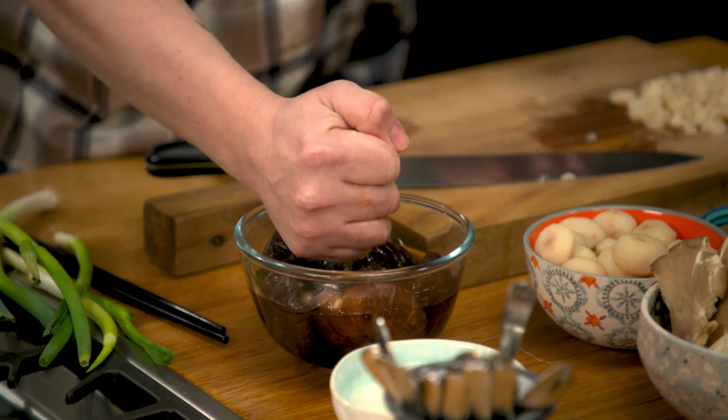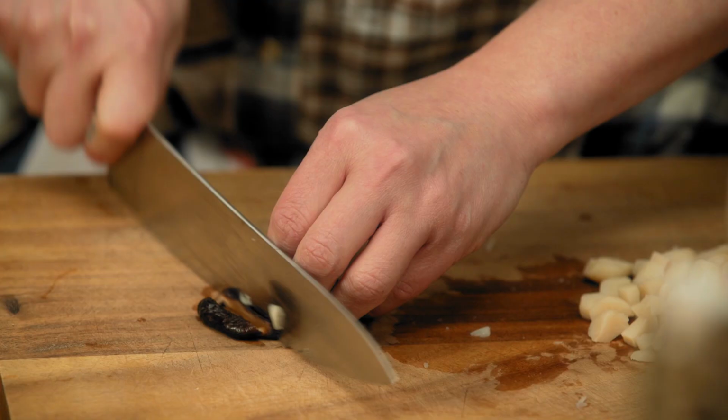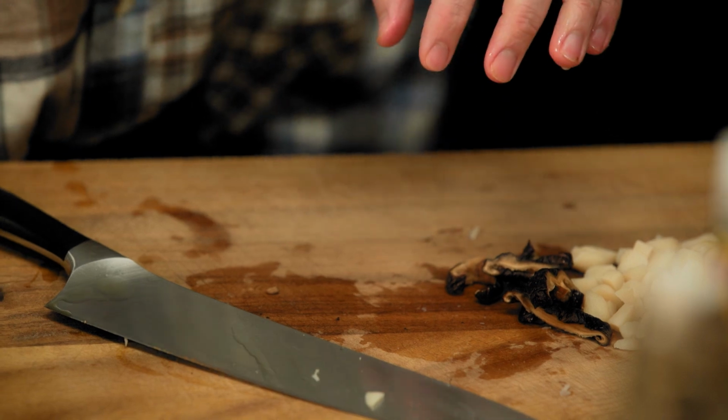So I'm literally going to squeeze out that water. These have been soaking overnight. And once I've done that, I'm going to slice these through. And the reason why I'm using 2 different types of shiitake mushroom is because the flavour is completely different in a dried one.